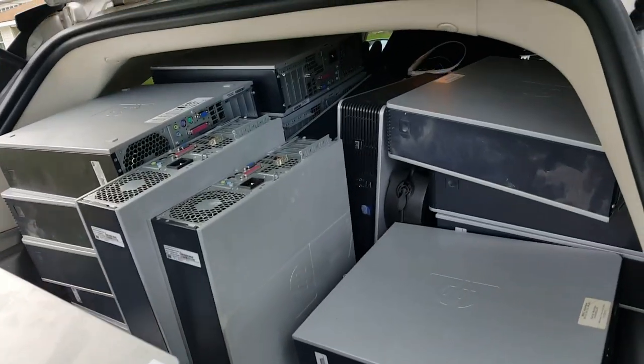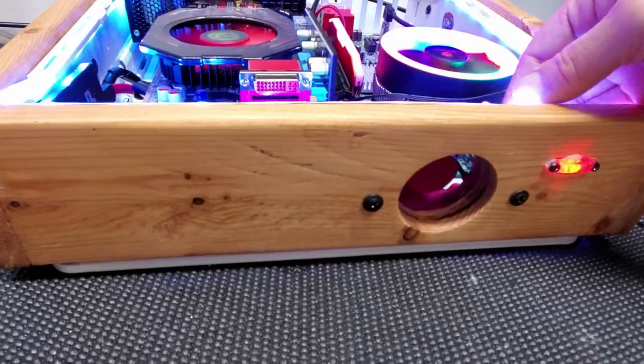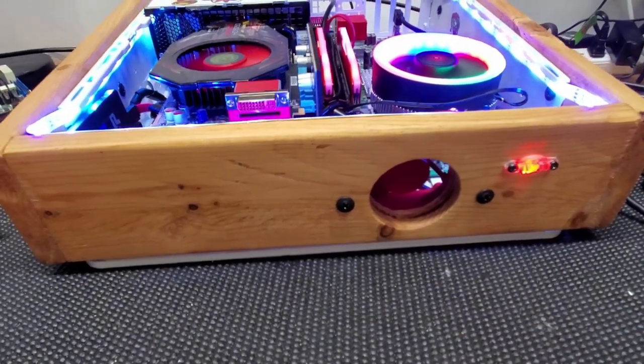Well, it's 2020. Guess what? I still don't have the latest and greatest tech. So start your engines and check out my latest low-spec upgrade.